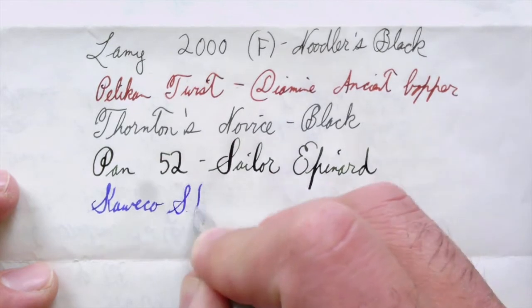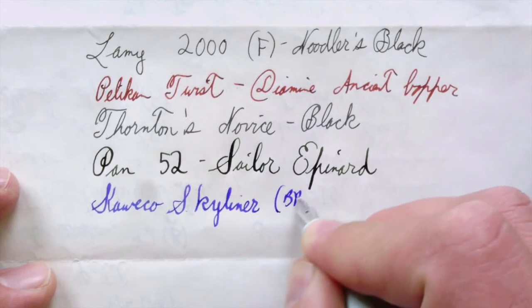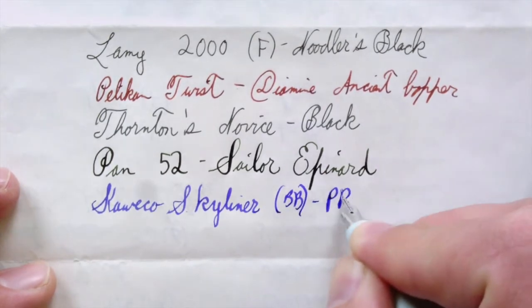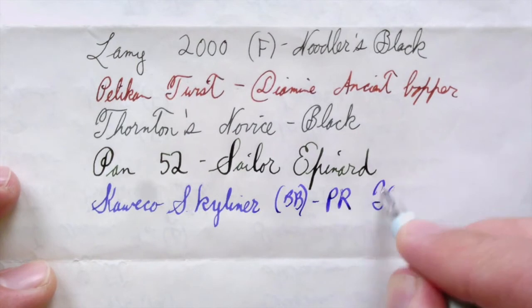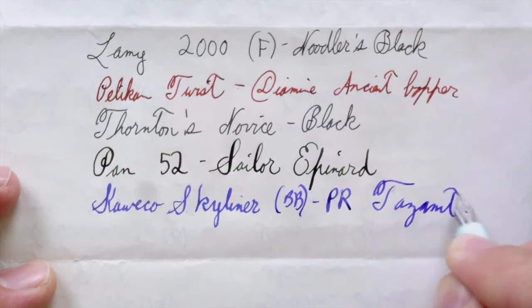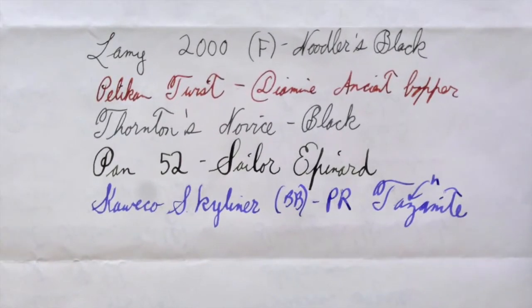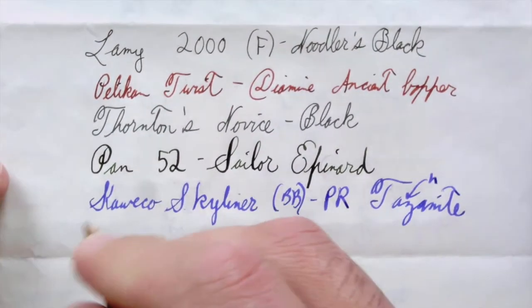What is kind of fun about this pen is it's a double broad. The ink in it is Private Reserve. I'll just write a PR. Tanzanite. And I forgot the N. I've had good luck with this pen, just not with this particular ink, so whatever that means is what it is. All right, one more pen, then we'll do a little talk. This is a Kaweco Dia 2.